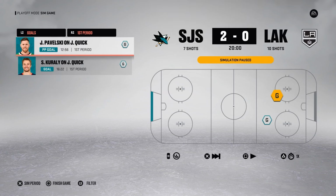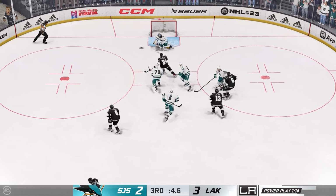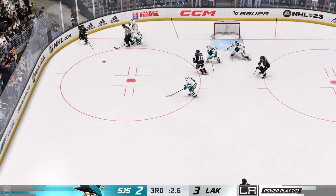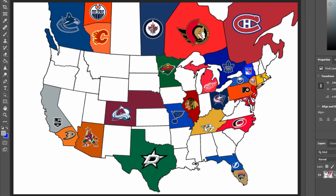And currently, they're on pace for that because San Jose is going to be picking up 2 goals in the first period, but LA's responding in the second period as they're picking up 3 unanswered. And 3 goals from LA are going to be enough, and they're going to be stealing this one away from the San Jose Sharks in a 3-2 win. With the Sharks falling, the Kings are going to be claiming Northern California.